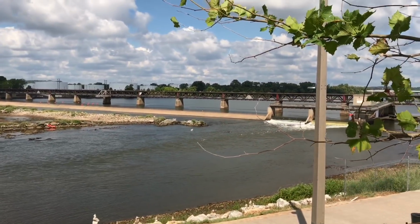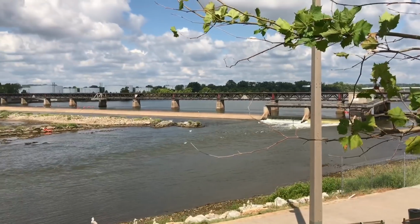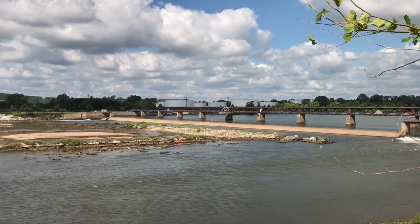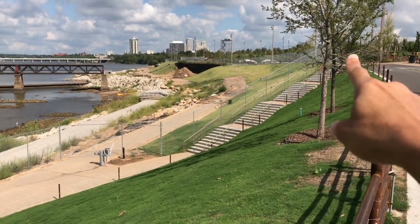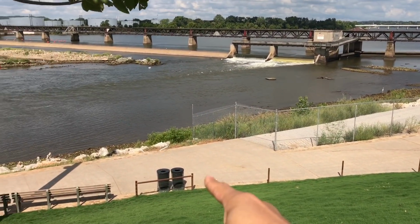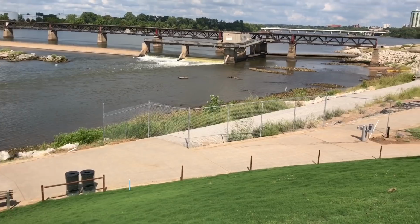So there's the dam. There's a pedestrian bridge, which I don't even know if that's open, but you walk down there from up here, go down there, and there's a little water fountain and trash receptacles. So nice little area to sit.